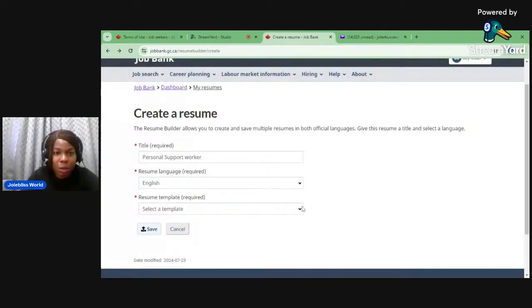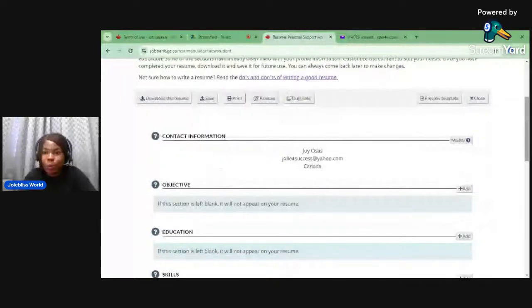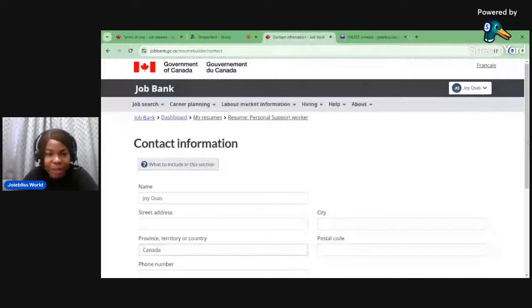Okay. So after selecting, which is this one, then I will save it. Good. So this is the title. We have crossed the first step. The first one, you can modify it. See, anything you do on this resume builder can be modified. So if you want to modify it, you just click here and modify. But for now, this is what stands.